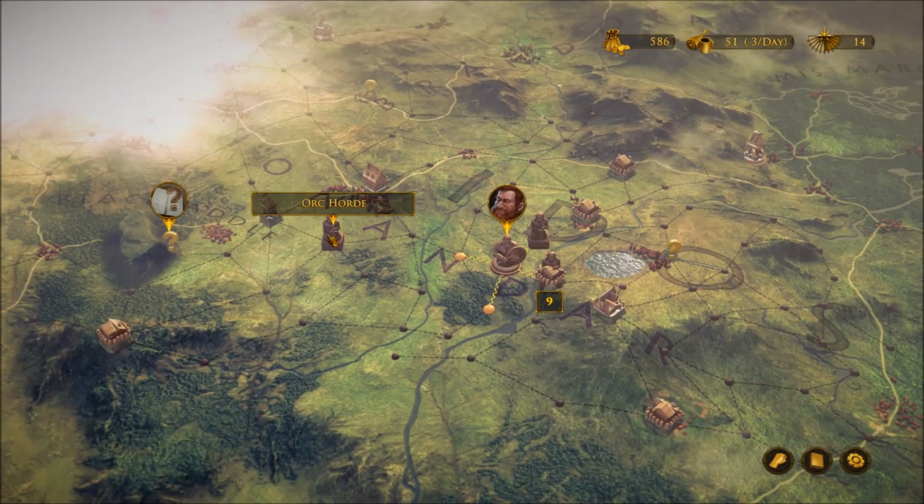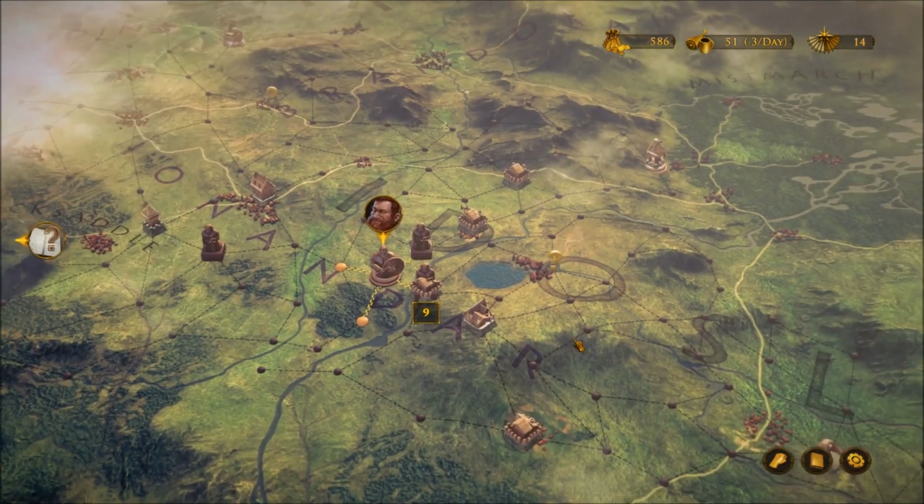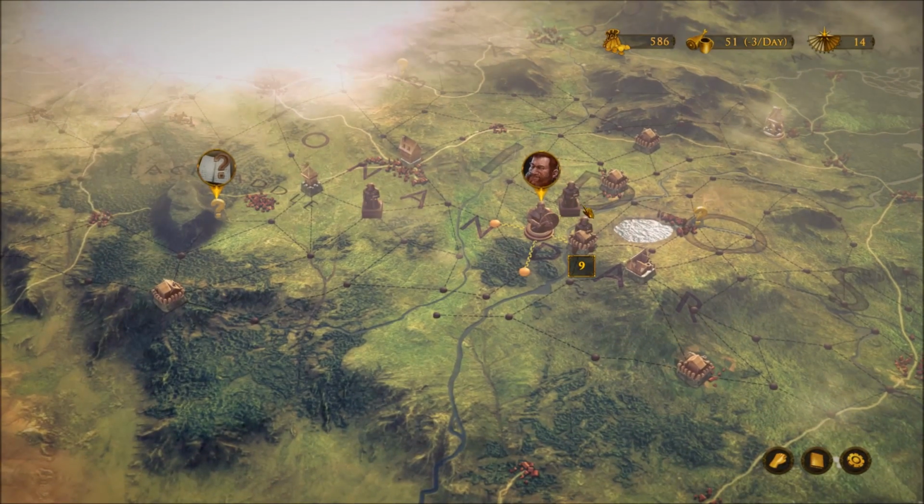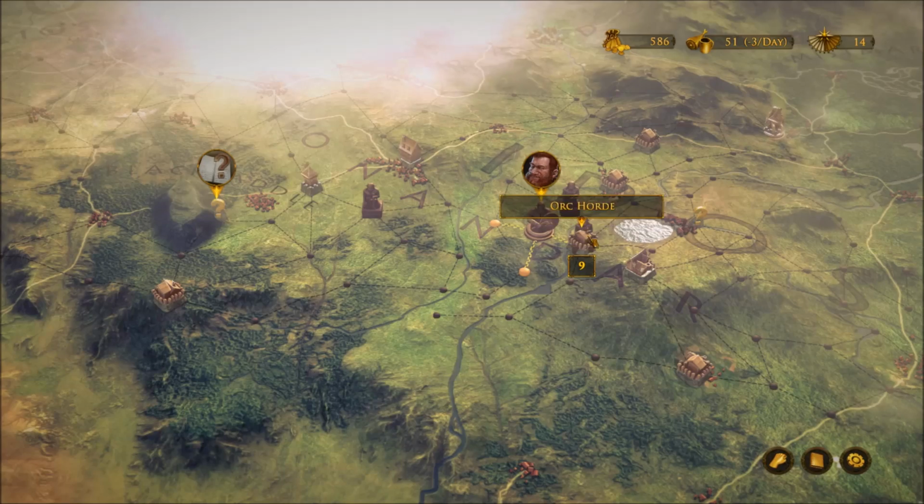Oh, there's another one over there. Oh, there's orc hordes everywhere. Do we want to avoid them? Do we want to fight them? I don't know. There's lots of options, guys and gals. The game just got real. Oh, they're attacking Goodwater. And maybe 9 days is their holdout time. Maybe we should go help them. I don't know, guys and gals.